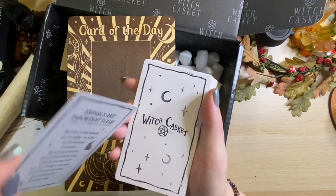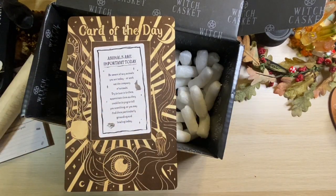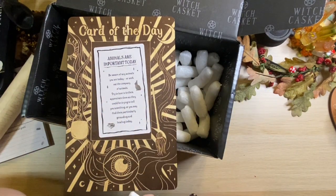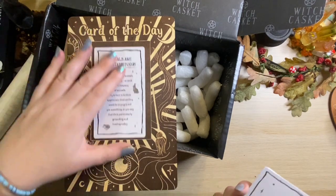And we can see we got animals are important today. Be aware of any animals you see today or seek out the company of animals. Try to tune into them. Appreciate them as they could be trying to tell you something, or you may find them particularly grounding and healing today. That is lovely. I like that a lot.